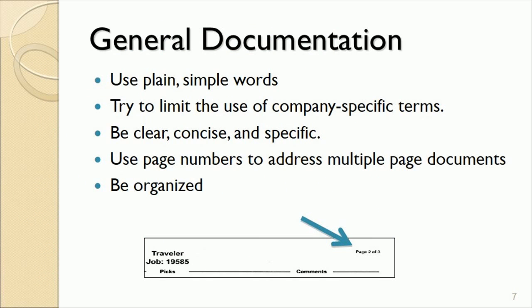Try to use plain, simple words, and common sense. Try to limit the use of company-specific terms, such as special jargon, or something that only Vistic employees would understand. Use page numbers to address multiple page documents to alert the reader that there is more to the current page. And simply be organized.